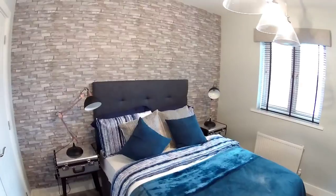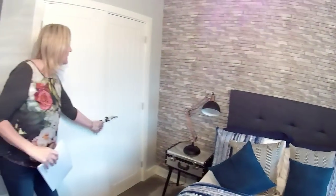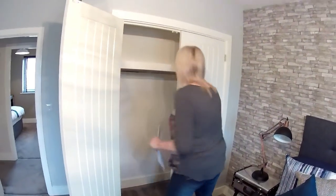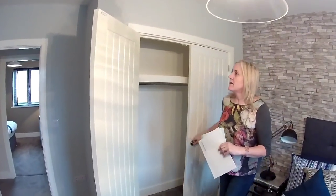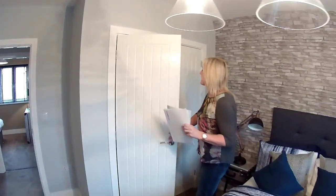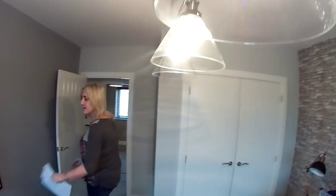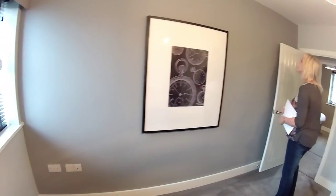So they've got fitted wardrobes built in. There you go, let me show you those. I quite like, it's almost like a closet, isn't it? I quite like the ones with the doors, really. Feel very sturdy. Plenty of room here at the bottom of the bed. Plenty of room for additional furniture. You can have your TV on the wall there if you want.